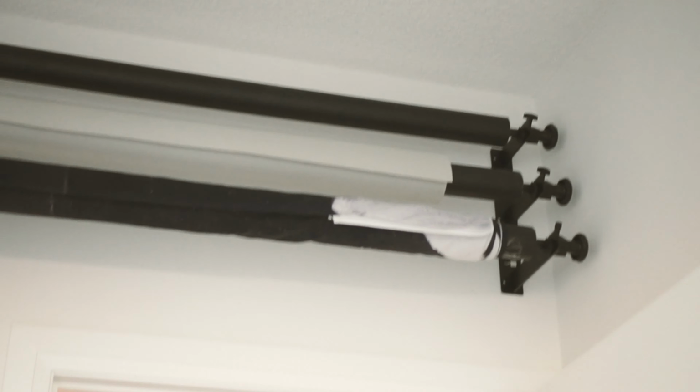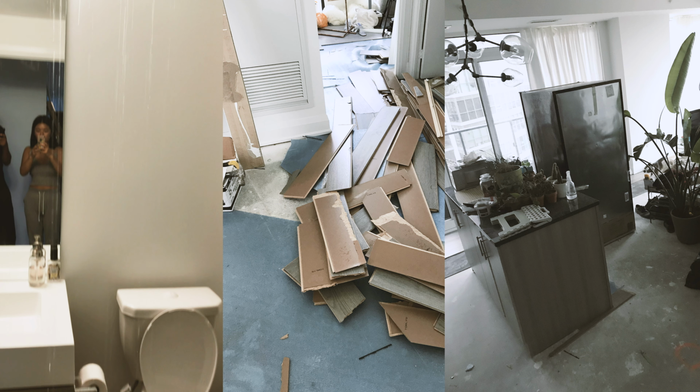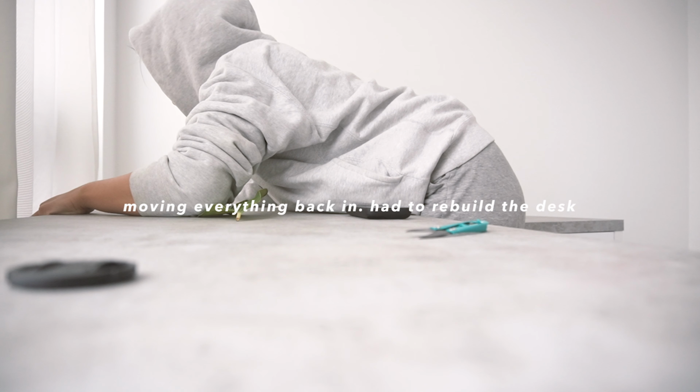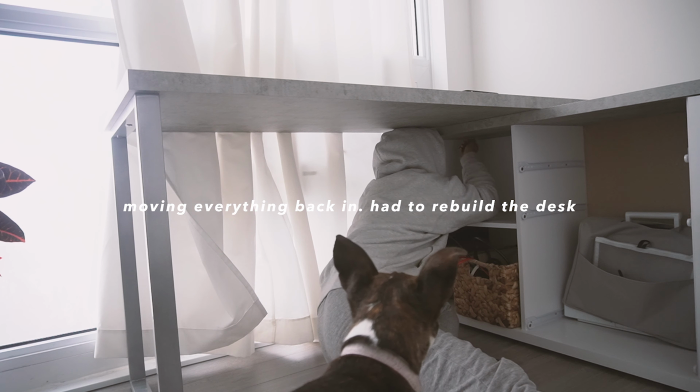So everything was ready to go, everything was built up, and then all of a sudden, one day we had flooding in our apartment. Thankfully it was clean water, but it completely flooded our unit and we had to take out all the flooring from our living room to this room, which is connected. So that delayed things a little.